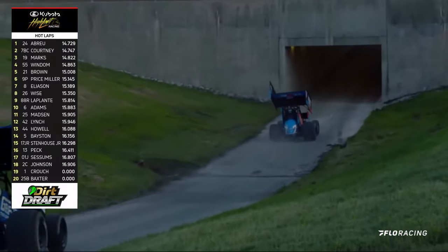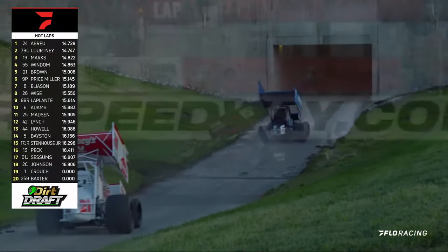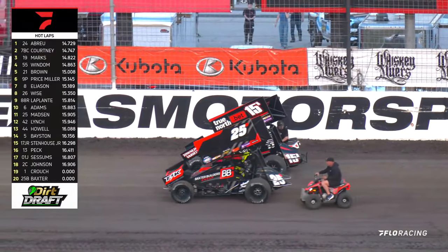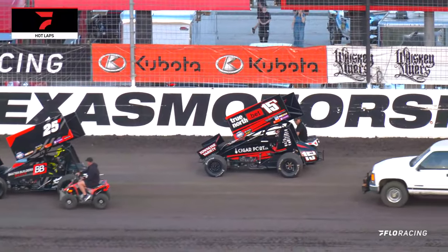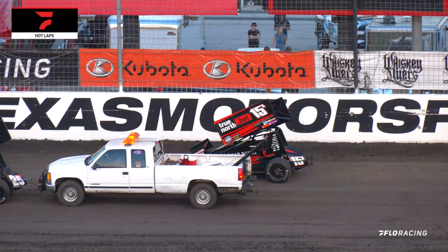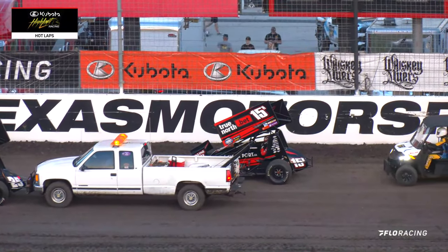Dirt Draft Hot Lap session number 4 making its way trackside. These will be the drivers in qualifying Flight B. First one onto the racetrack, many of you might know him out of Sunnyvale, Texas, the Highbreeder Foundation, TrueNorth.bet, CigarPort.ca, High Performance Lubricants, number 15H. That's Sam Haferteep Jr., in the 15H.